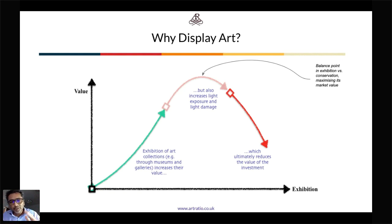So if the first part of the graph is going up and the third part of the graph is coming down, there must be a peak somewhere. We think there must be a maximum value for which you can exhibit. In other words, an optimal amount of exhibition time, which would maximize the value of your art collection. Now, we at Art Ratio call this the balance point between exhibition and conservation.